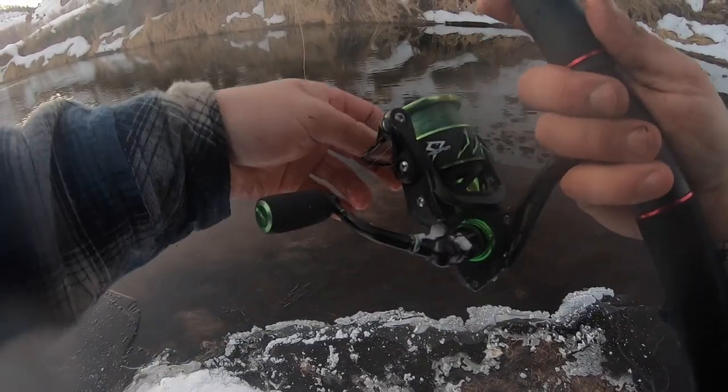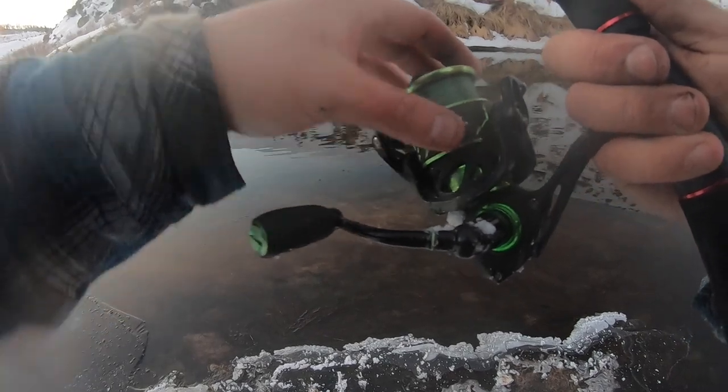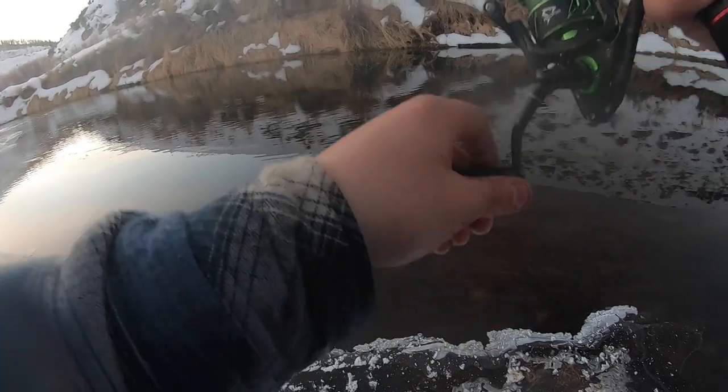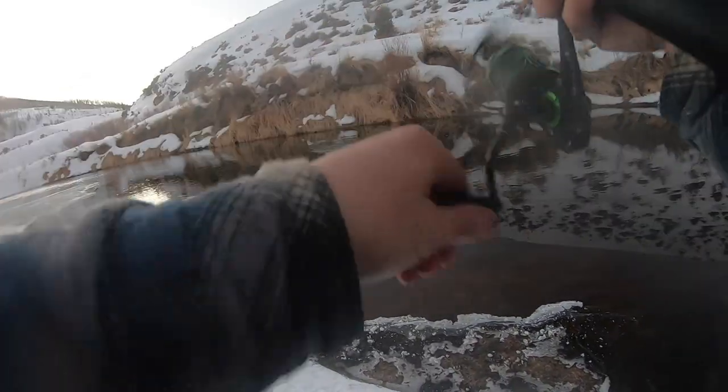Look at that. My fingers are sticking to my reel. My reel is ice frozen. And my hands are wet. Look at that. They're stuck. Man, that's not good. Fish on, another one. Wow, these fish are stupid, gone wild.